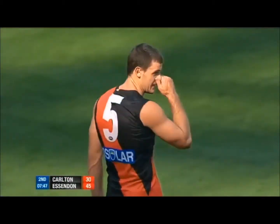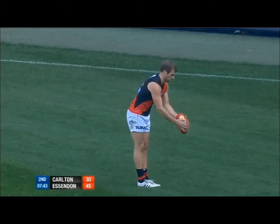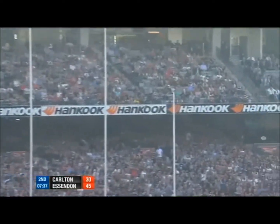Just on the loose man there, Mick. There are basically three ways you can play the loose man. It's contest coverage, defensive coverage, which is a little bit further back. And I reckon that with Essendon's domination at contested possession at the moment, Carlton probably need to get back up into the contest more and to cover.